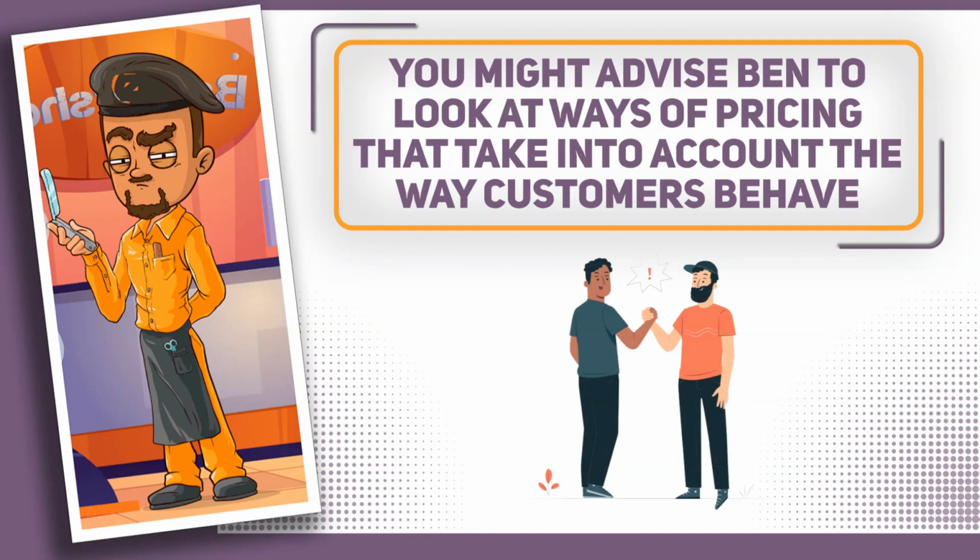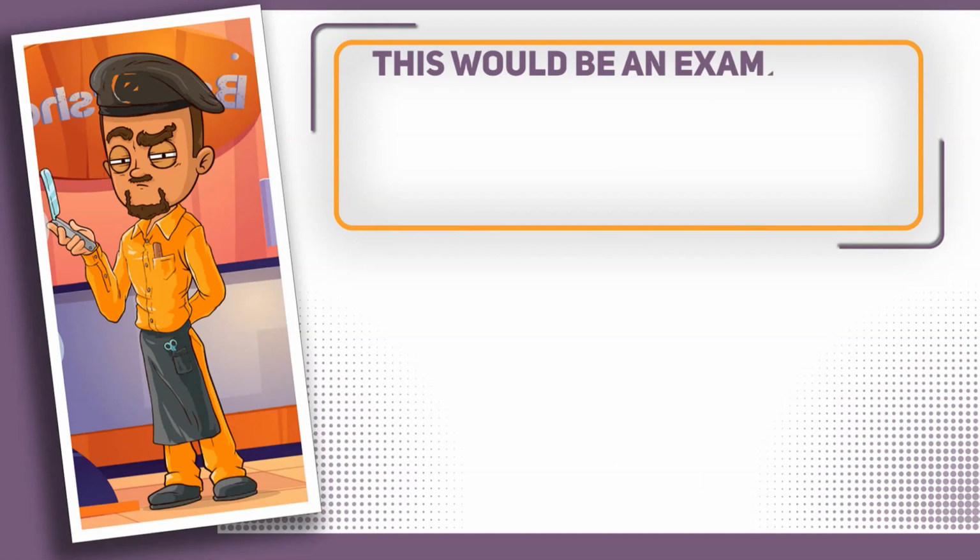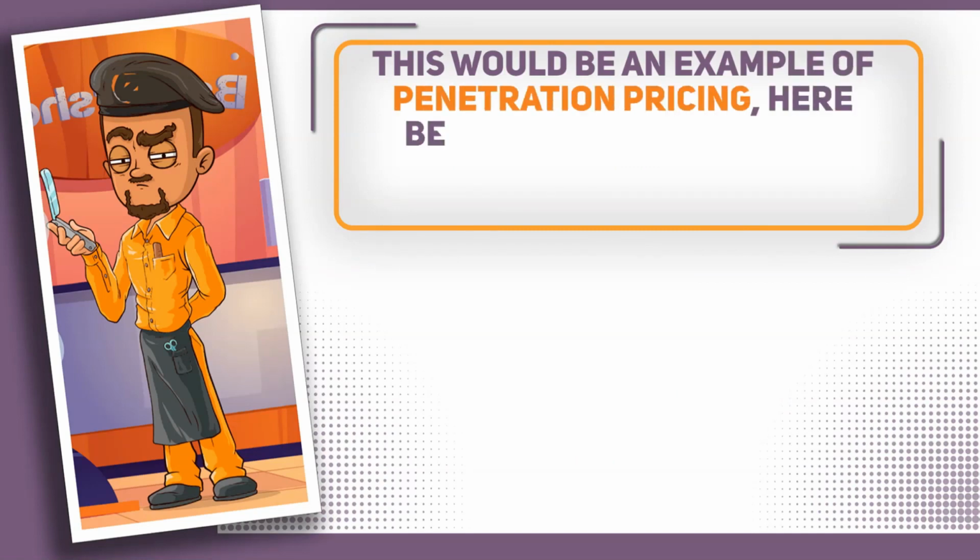He could run some kind of introductory offer to entice new customers, maybe half price for the first couple of months after opening. After this, he can put his prices up, in the hope that people who have tried his barbershop because of the initial cheap price will stay with him due to the quality of his service. This would be an example of penetration pricing.